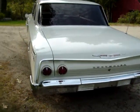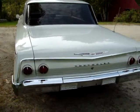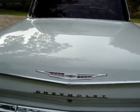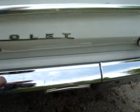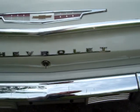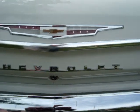I think the chrome is original, which is very good. There is a place right here, and I think I know what it is. Some scratches right here on the bumper. I think a long time back somebody put on one of those trailer hitches they used to bolt on. But you have to get right on top of it to see it.